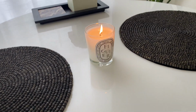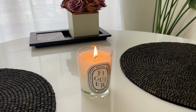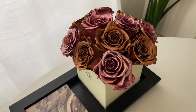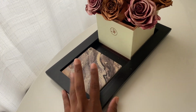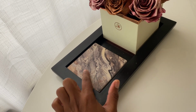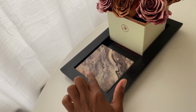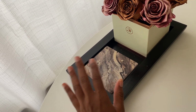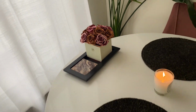This is actually my favorite candle of all time, and it is the Fig Candle by Diptyque. And I also have some of those Never Gonna Die roses. I'm also really proud of my coasters, which are also from Wayfair. I feel like they have all of the colors that I plan my home decor update around. Lots of grays, lots of whites, lots of kind of pinky nudes, and it just works.